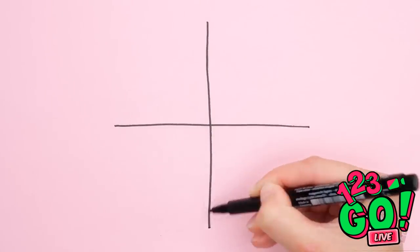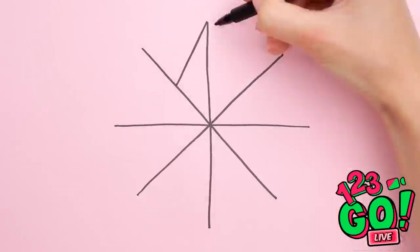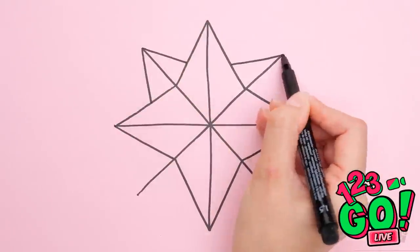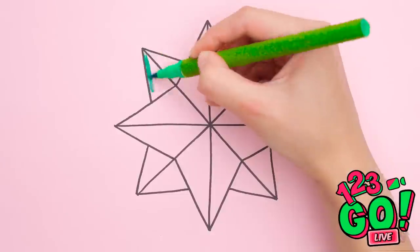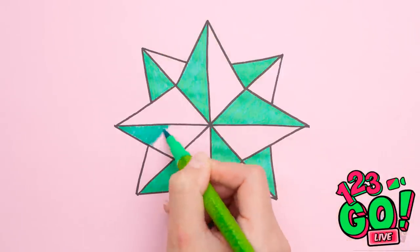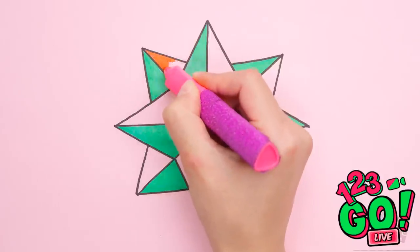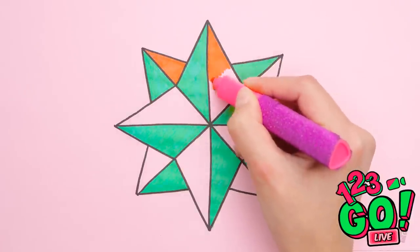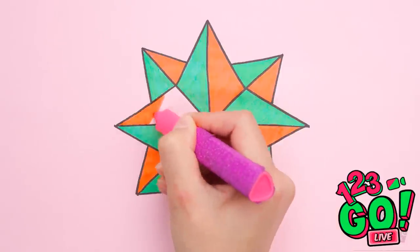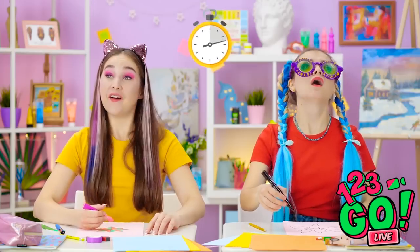Glad I didn't get the glasses. Time to draw a star! First, I need intersecting lines. And then I'll start connecting them. All the way around, like this. Now for the remaining lines, too. Done! Time for some color. I can tell this is gonna be great! Coloring is so fun to do! Good thing I can stay in the lines. This is turning out good! Almost done! Just one left! I did it! Perfect!